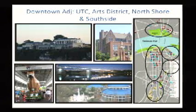But it wasn't just the downtown, it's also the downtown adjacent places. On the right, you can see the map of downtown. The downtown is the large oval, but the North Shore on the other side of the river, and the Arts District just to the south of that on the south side of the river, and the University District by UT, and then the south side. These are all downtown adjacent places that are just thriving at this point.